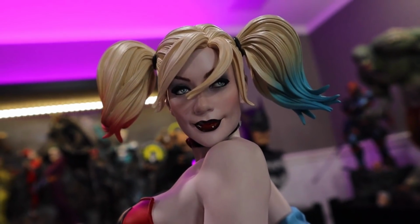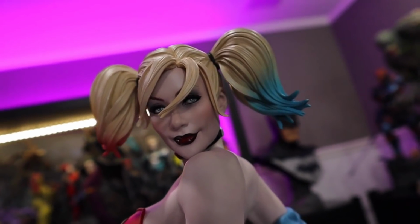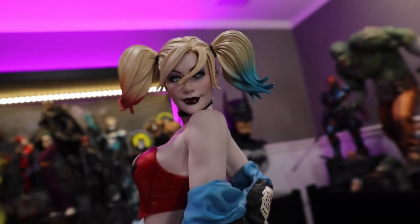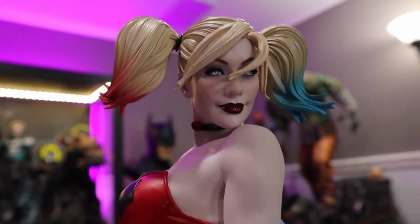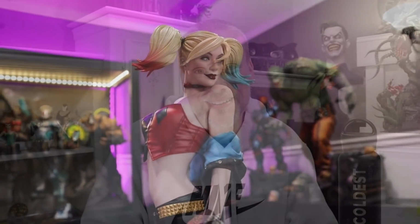This, of course, is a 1/4 scale Harley Hell on Wheels from Sideshow Collectibles. An absolutely beautiful statue. She looks great from different viewing angles, which is awesome. I love her portrait. She did also have the exclusive. I actually like the regular better, but I love the statue. It is beautiful. I love the fact that she's on her tiptoes. The only downside is the base. I didn't love the neon, and I think most collectors didn't love that. But I love the statue.